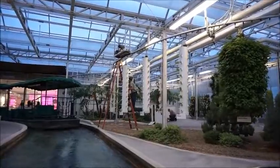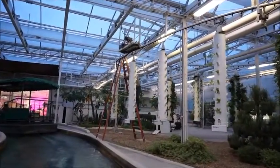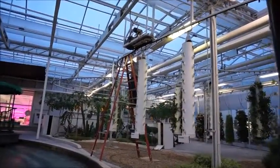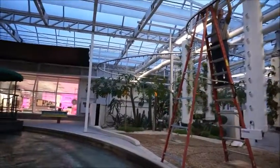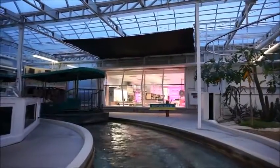Get some Doug Funny in there, Jack. Look at that vertical farming. That's smart. That's how we do our farm. It's all vertical farming. I'm for it. Better than in the game. That gets smart.